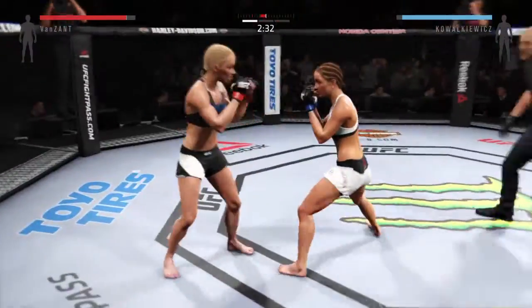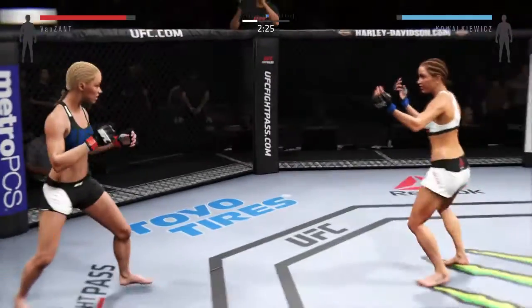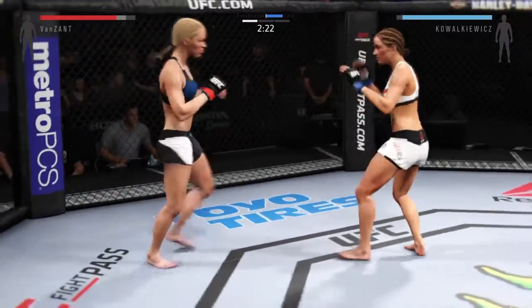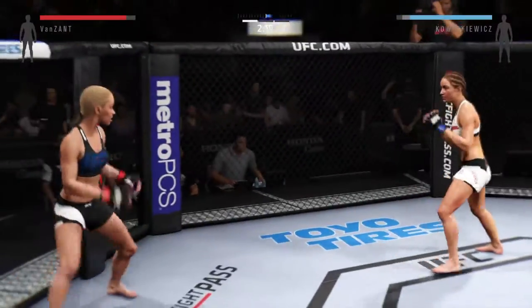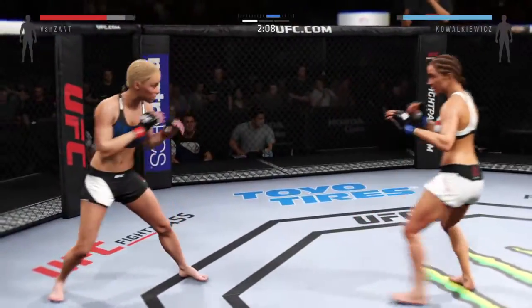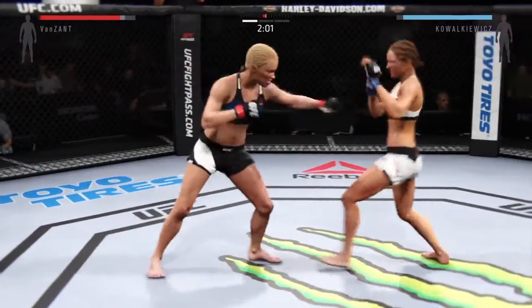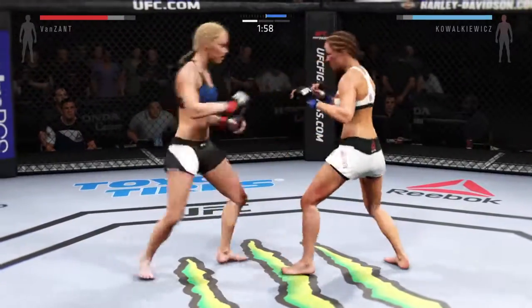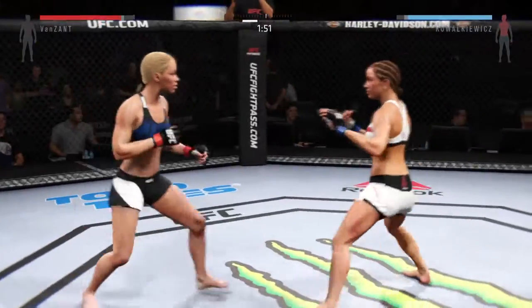Circle out, circle out. Looks for that front kick, but missed it. Good work blocking that. Successfully avoids the clinch. Two minutes remain in the round. Nice. Very nice. Vicious kick to the body.